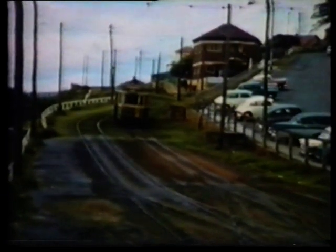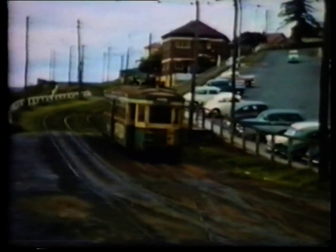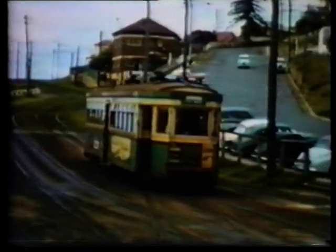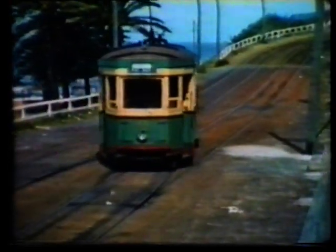They continued on reserve track to the terminus, which was separate from road traffic. An inbound tram leaves Bronte for Railway Square.